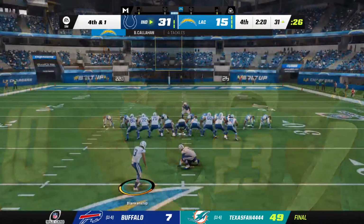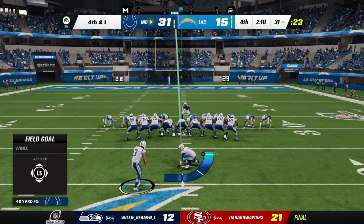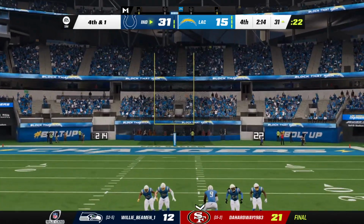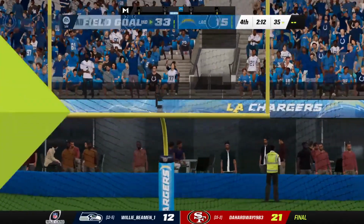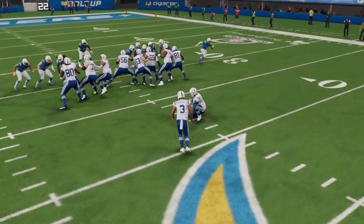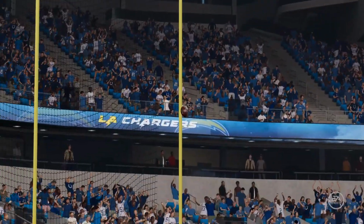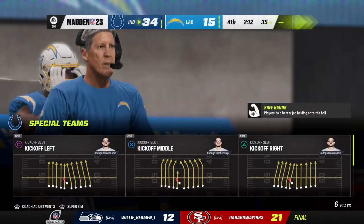4th down. So Ryan heads to the sideline, and out now is Rodrigo Blankenship for the Indianapolis field goal try. Blankenship's kick is good, and that will extend their lead even further. So that almost certainly is the final piece to this puzzle, a 3-score lead. I don't think there's any coming back from there.